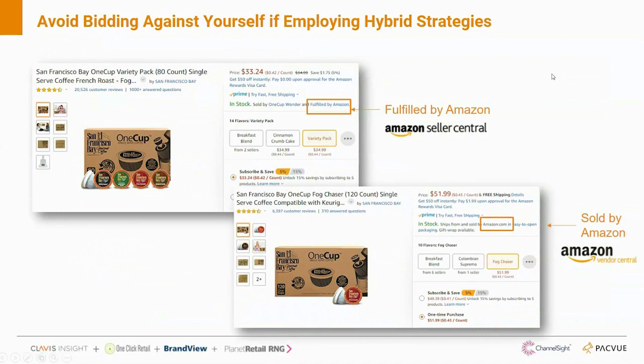Hybrid strategies. So a lot of brands have started employing hybrid strategies where they have both a seller and a vendor central account. There are many reasons to do this. One is Amazon has a hard time keeping you in stock, so you have a backup offer in Seller Central. Or you have unique items that are brand new items and Amazon has a hard time ordering them initially. So to get early momentum, you have these products in Seller Central. So this is what is a hybrid account. You have kind of both 1P and 3P.